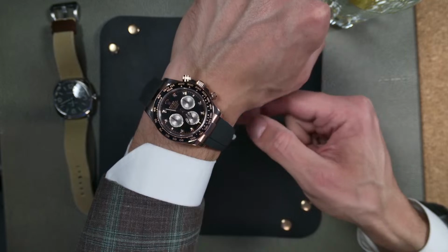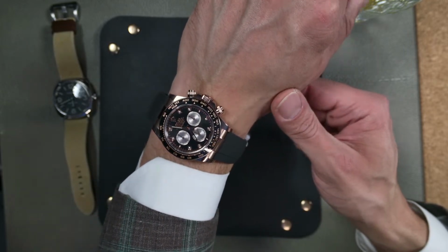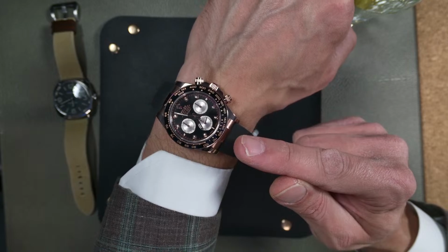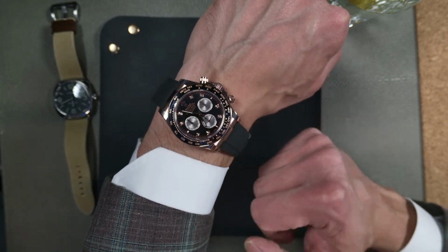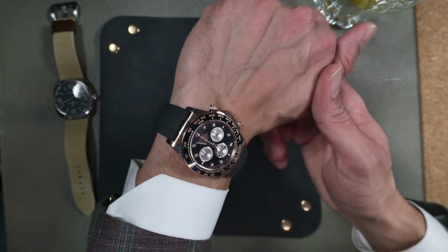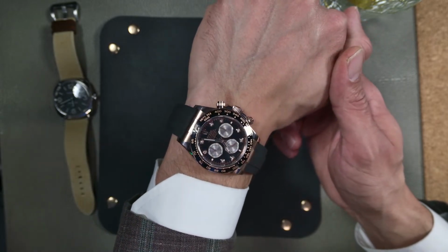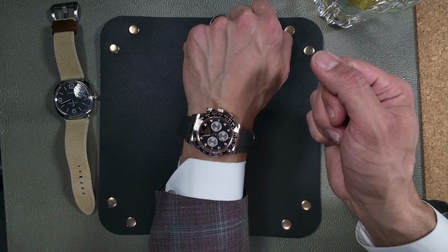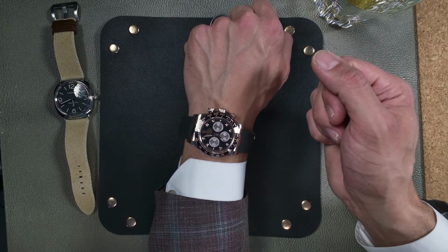It's hard to see because they're very dynamic in the light, but these are the Sundust colored subdials, which is super cool. And then you've got the diamond hour markers, a black ceramic bezel with that little gold ring on it, which is a new feature on these new reference Daytonas. And it's sharp. It's really, really sharp. I really like that.